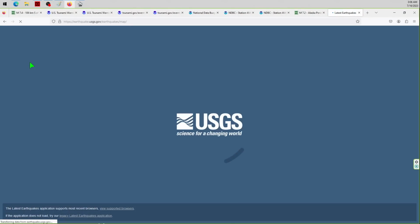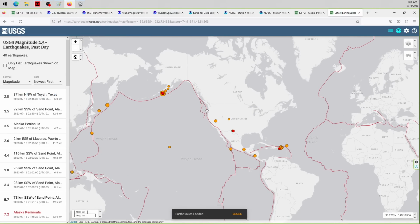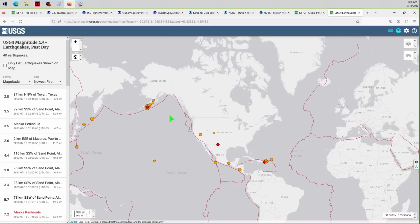Let me take you over to the USGS plate boundary map really quick. Here are the red lines between the plates. Pacific plate, for instance, in North America, you can see the San Andreas Fault. It's the red line. The plate boundary goes up to the Juan de Fuca fracture zone and then goes and makes a bend up into Alaska. Okay.